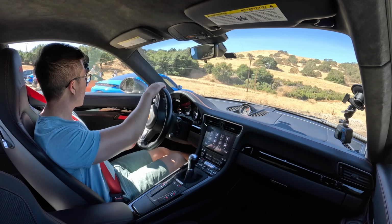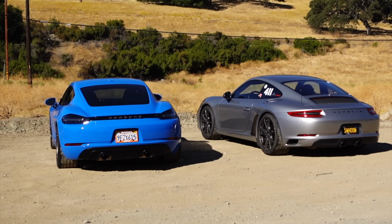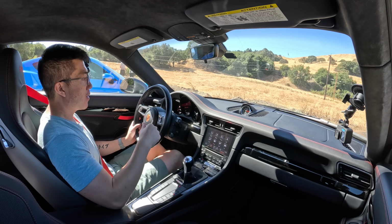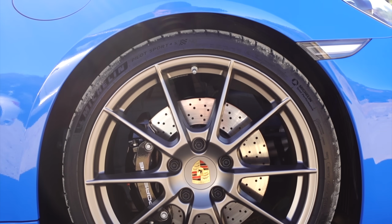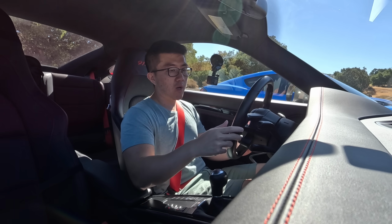So which one would I have? Honestly, I think it would come down to use case. If I'm tracking the car, I might just go with the GTS 4.0, although I mentioned earlier, personally, I'd rather just go for a GT4 at that point. But I think the inherent mid-engine balance and that responsive high-revving engine just speak to me more as something to be enjoyed on a racetrack.